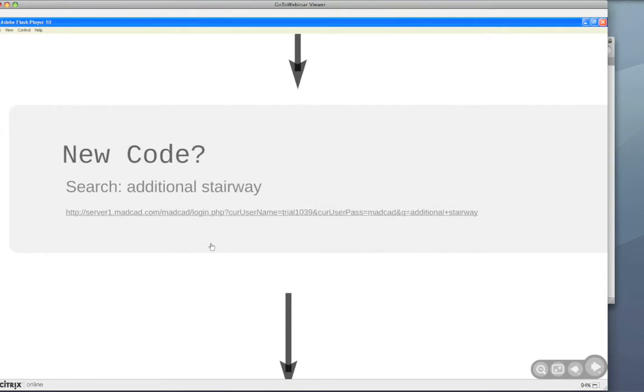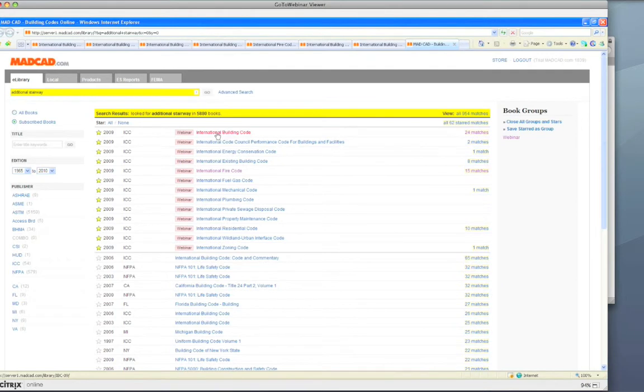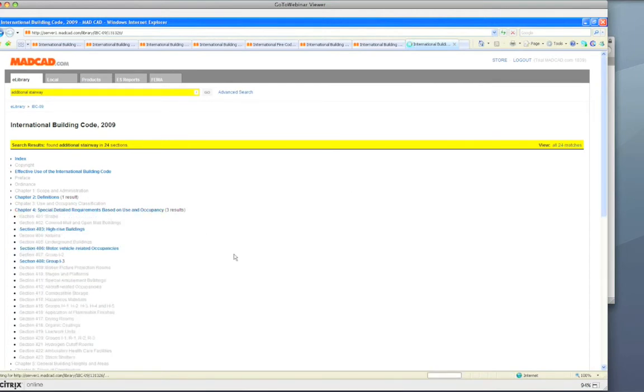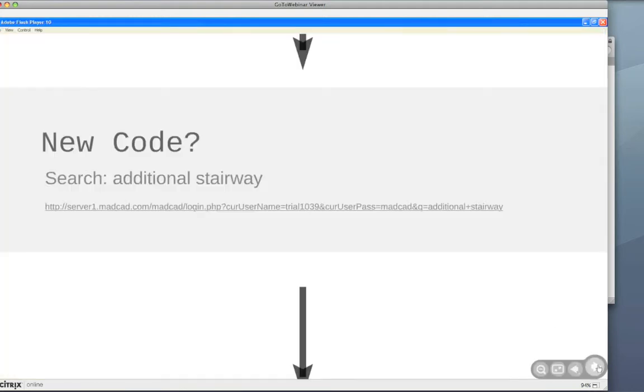So let's take a look at the change by searching additional stairway. I'm going to click on IBC 2009, with 24 matches for additional stairway. And let's go to Chapter 4 in high-rise buildings. And as we scroll down, we see additional exit stairway requirement, a new section. And here it says for buildings other than Group R2 that are more than 420 feet in building height, one additional exit stairway, meeting requirements of the section, is required in addition to the minimum number of exits required by section 1021.1. So again, let's go back to our summary.